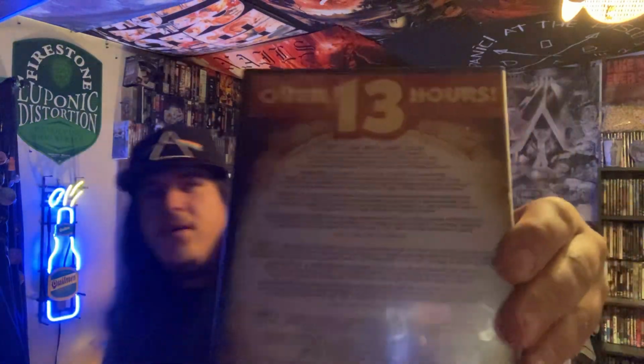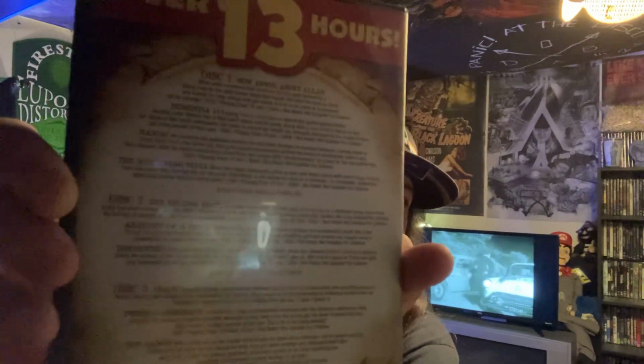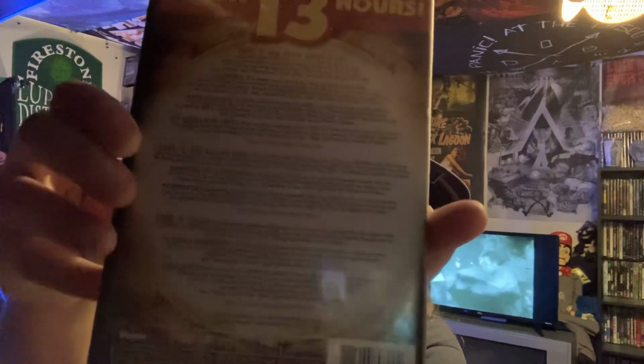So I'll let you guys take a look at the back here real quick. I don't know if it'll focus good enough so that you can read it. Doesn't look like it. That's awful. I can't stand the lighting and this camera, but it is what it is. Open it up. Got those discs in there. They got some cool artwork on them. The little foam pad to keep them separated. I love stuff like this.